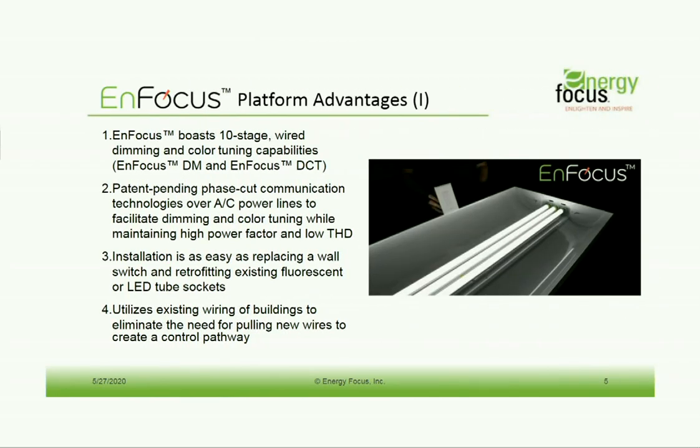Some additional platform advantages. Like I mentioned earlier, you have a significant range, 10-stage dimming and color tuning capabilities through the EnFocus DM and the EnFocus DCT. That is a significant range, and with the studies coming out, which we'll get into a little bit, you'll see how important these ranges of color tuning, even dimming, are to an application. As John mentioned, this patent-pending phase cut communication technology over AC power line is the significant breakthrough. We're very, very happy and proud of having a patent pending regarding this technology, and we will continue to grow and support that.